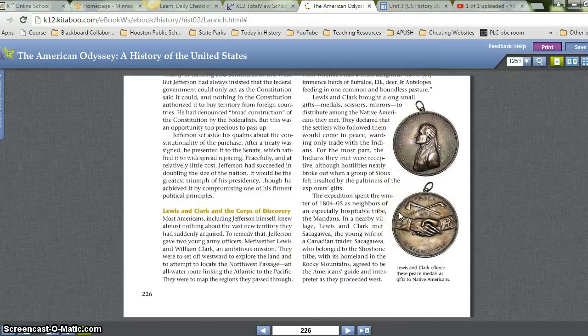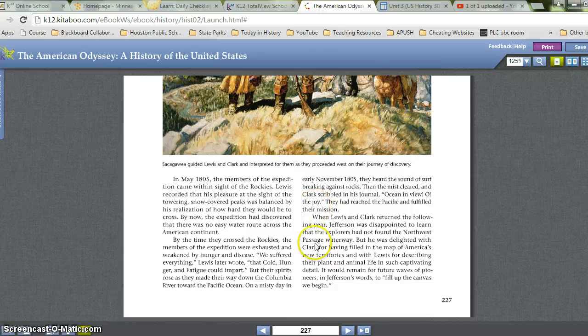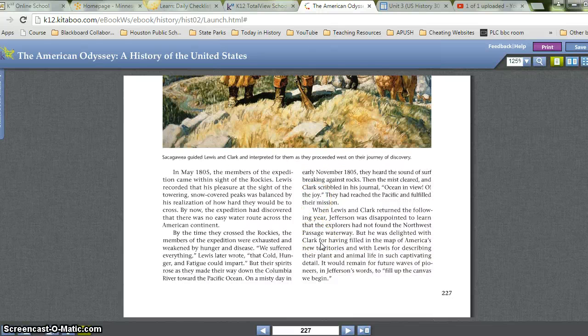The expedition spent the winter of 1804 through 05 as neighbors of an especially hospitable tribe, the Mandans. In a nearby village, Lewis and Clark met Sacagawea, the young wife of a Canadian trader. Sacagawea, who belonged to the Shoshone tribe with its homeland in the Rocky Mountains, agreed to be the Americans' guide and interpreter as they proceeded west. In May 1805, the members of the expedition came within sight of the Rockies. Lewis recorded that his pleasure at the sight of the towering snow-covered peaks was balanced by his realization of how hard they would be to cross.